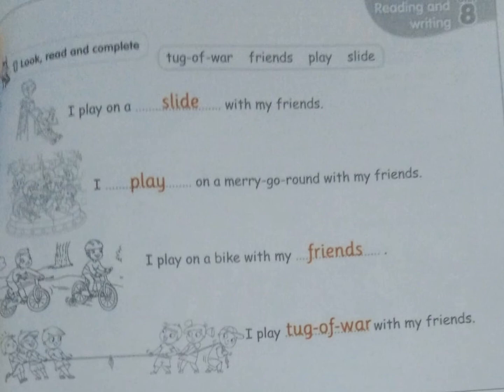Now, in the picture 1, I play on a slide with my friend. Excellent. Now, complete the sentences by writing the correct word in the gap. So, write a slide. Number two, I play on a merry-go-round with my friends. So, write play in the gap. Picture 3, I play on a bike with my friends. So, write friends in the gap. In the picture 4, I play tug of war with my friends. Write tug of war in the gap. Excellent.